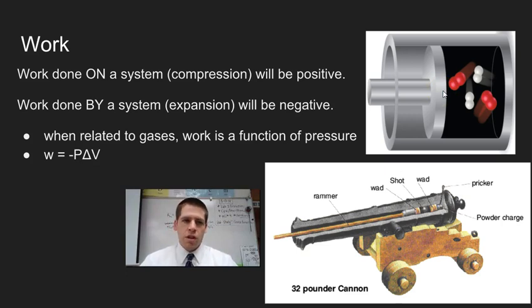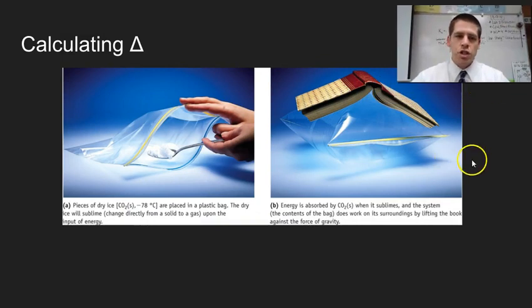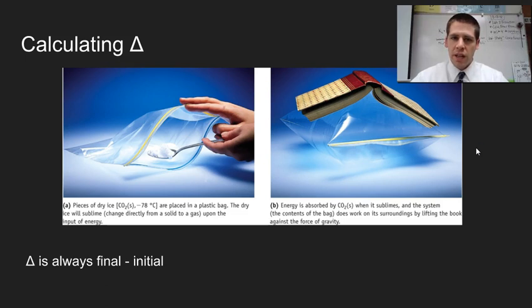So this energy reaction really makes sense. There's only two ways that these molecules can transfer energy. They can either heat up the surroundings, or they can increase the volume and create a change in displacement on the surroundings. Now, to calculate the delta means change, and so it's always going to be final minus initial. Never get lazy and do initial minus final. You'll screw up your signs. Always do final minus initial.